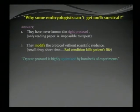So we have already conducted many experiments to optimize the time and the percentage and many things. So the Cryotech protocol is highly optimized by hundreds of experiments. Okay, so when you repeat it, the result is stable. So I have used three kinds of numbers: temperature, and the time, and the volume of the solution. If you strictly keep these three kinds of numbers, your result is the same as mine. So you never kill any oocytes and embryos. Okay, please keep strictly the protocol. Okay, that is the Cryotech method.